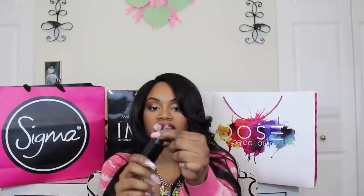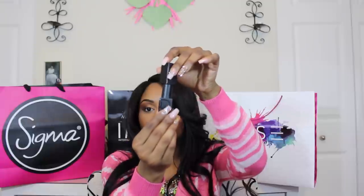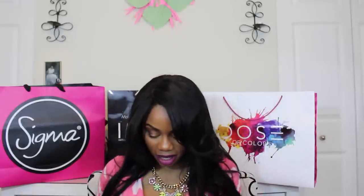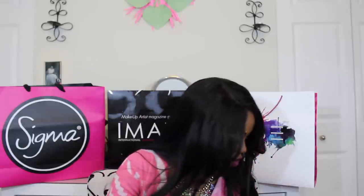It also has NARS written down here. I don't know if you guys can see that, but that's dope. That's so dope to me. And it's just nice, matte, chic. And look, y'all, it's magnetized. So cute. So that is everything I got: the pump, the foundation, and the lipstick from NARS.